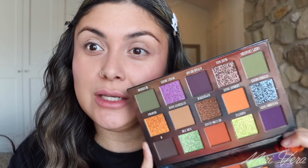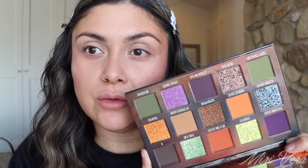Okay, so I think I kind of want to go green and purple. I have not swatched this. I very rarely swatch it before I start eye looks. Let's do Creepy Crawlers right here. This is a Sigma E40, and I'll use this as, I guess, my transition shade.